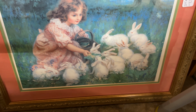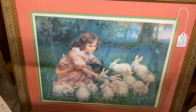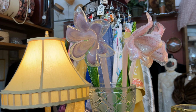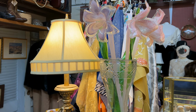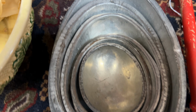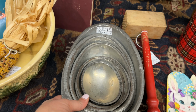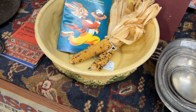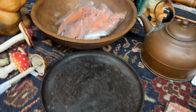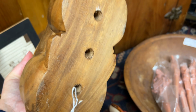This print of the young girls and rabbits was so nice and calming, but the matting does not match any of the colors in my house. These glass flowers were simply stunning, but I think I would display them in a different vase. Isn't he the cutest chunky bunny? I didn't get him, but I may go back for him.